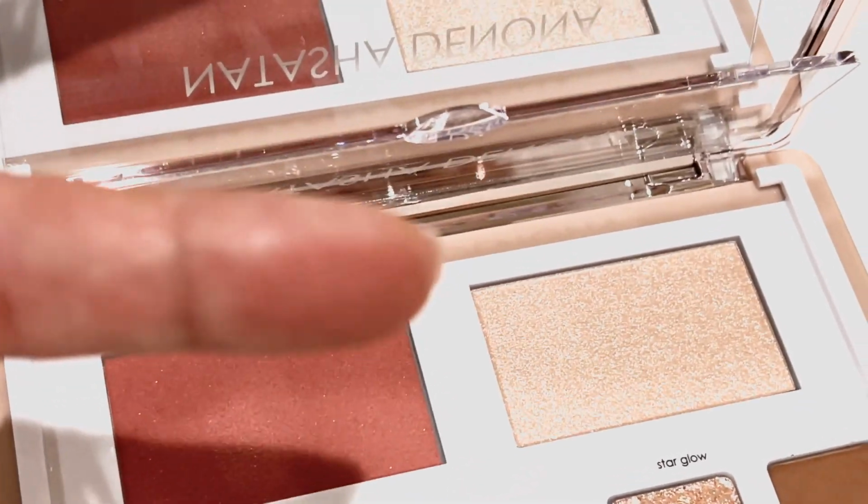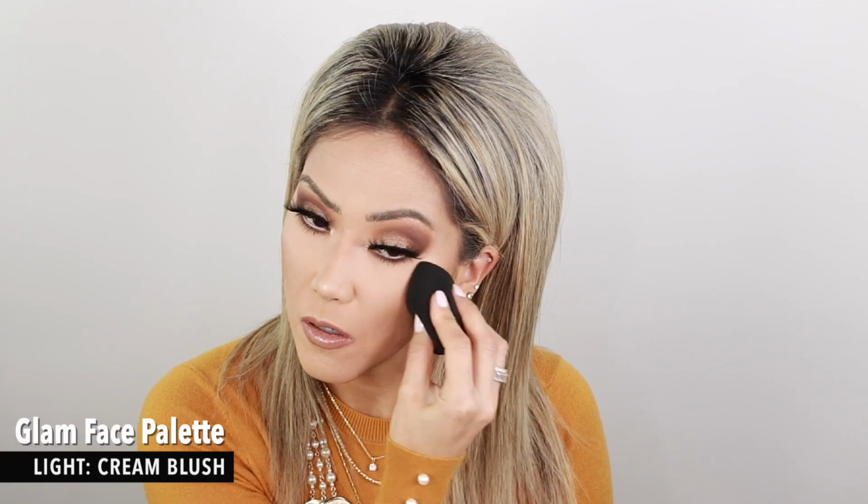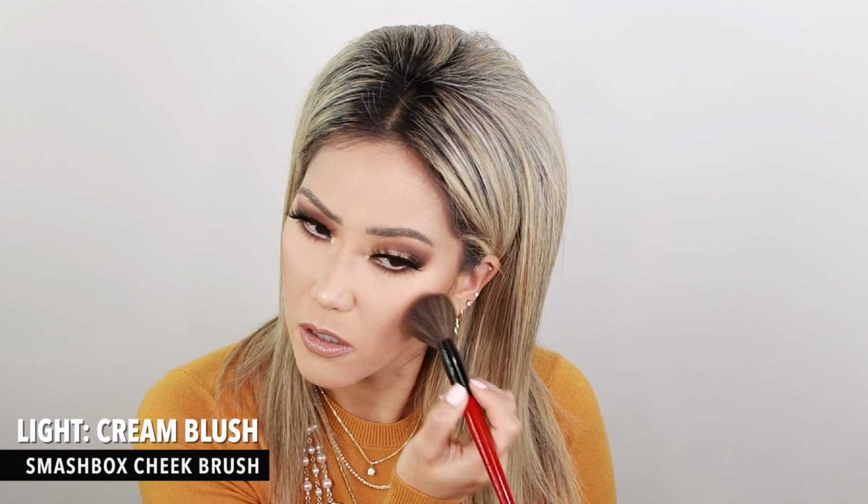All right, let's go in with the blush. I'm gonna take this Huda Beauty sponge since it's clean. So we're gonna do it the way she recommends doing it. All right, so it's not a lot in there. I'm gonna do a brush because I don't feel like that's really doing anything for me. I'm just gonna try it with a brush. This is a Smashbox cheek brush. Okay, so I don't really see much action going on there.